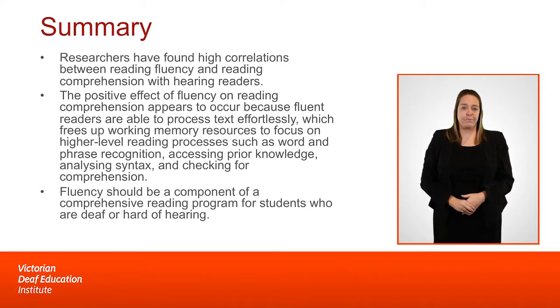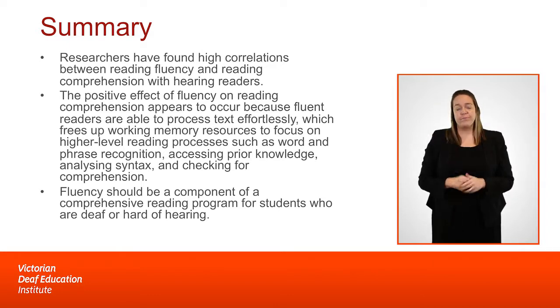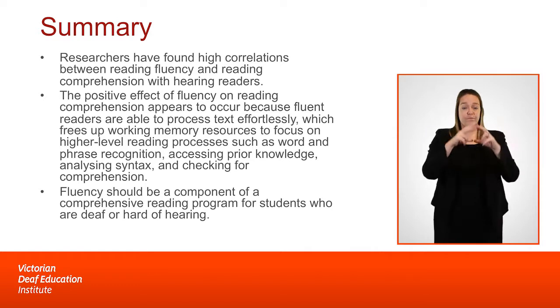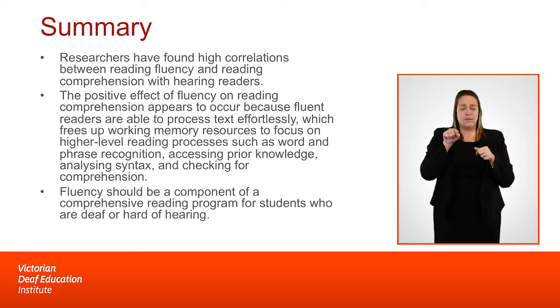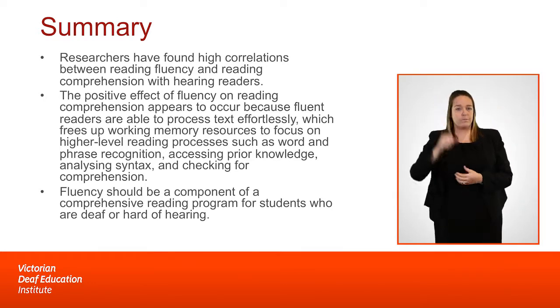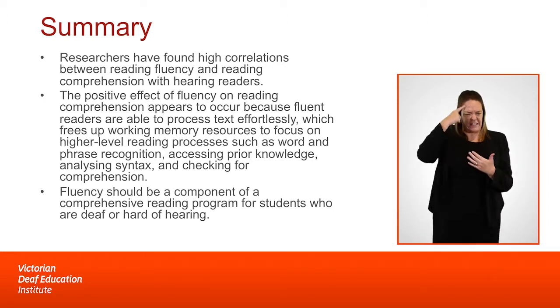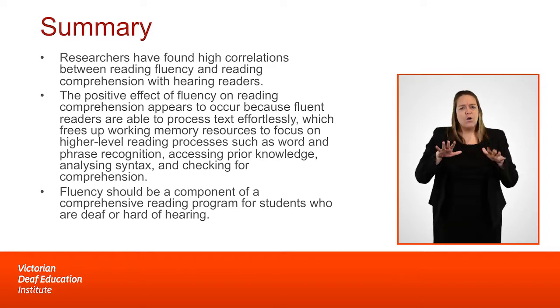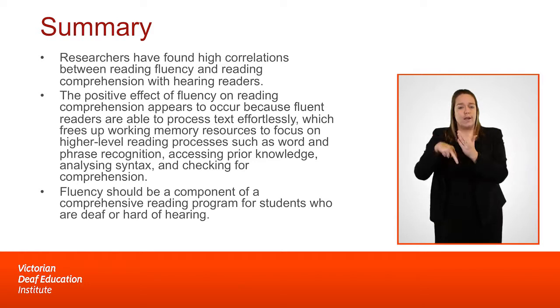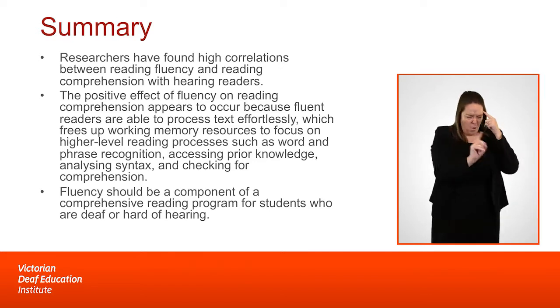So just to pull this all together, in summary, the research is very consistent that there is a high correlation between reading fluency and reading comprehension. As I said earlier, it's the bridge. And a lot of it has to do with our working memory and our long-term memory. What we need to do is be thinking about what we're reading and not struggling to figure out what these words are, so that we can use our comprehension skills for higher-level thinking rather than just trying to figure out what this word is and what this word means.